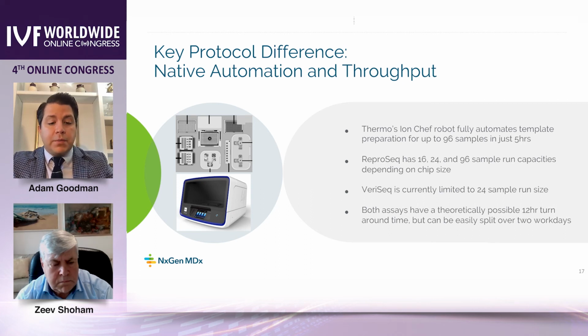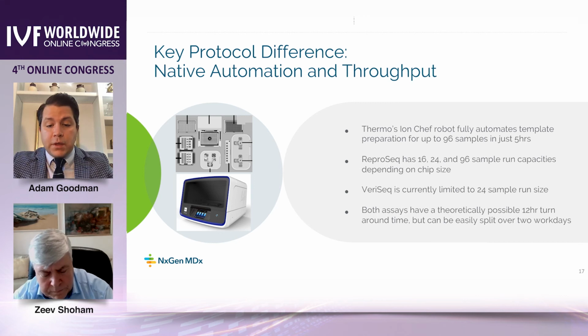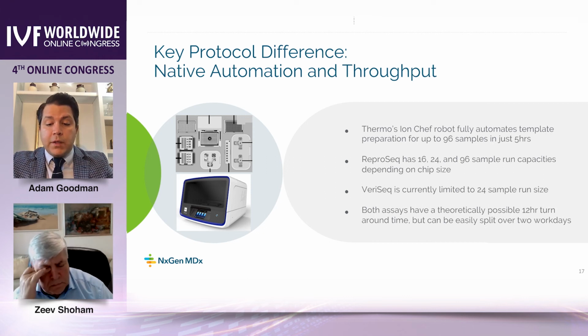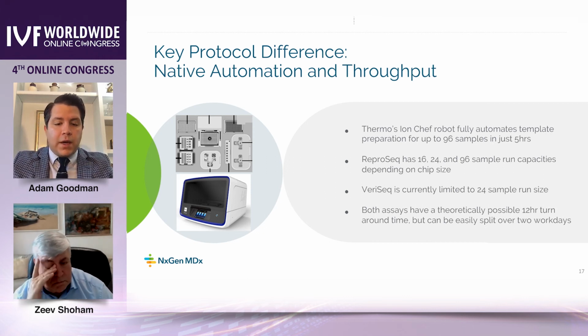I find the biggest difference between the 2 assays is ReproSeq's plug-and-play automation of the lengthy and sensitive template preparation chemistry needed prior to sequencing. This is accomplished via Thermo's Ion Chef robot. It essentially frees up 5 hours of tech time compared to the manual VeriSeq protocol. Additionally, the Ion Chef gives you great flexibility in that it allows you to dictate precisely when you would like the robot to finish. You can tell it to be done in as fast as 5 hours, regardless of the run size, or you can tell it to finish up at, say, 9 a.m. the following morning, so the sequencing chip is ready to load on the sequencer at the beginning of the next workday.